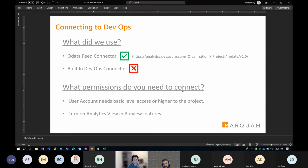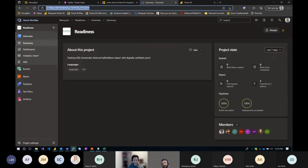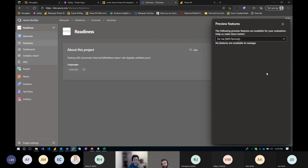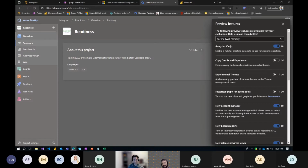So what permissions do you need to actually connect to your project? Whatever account you're authenticating against needs to have basic level access or higher to the project. And then you just need to turn on the analytics view in the preview features. How you do that is, on that account's profile, you go up to the user settings, go into the preview features, and turn on this analytics view at the top.